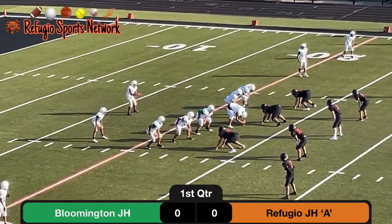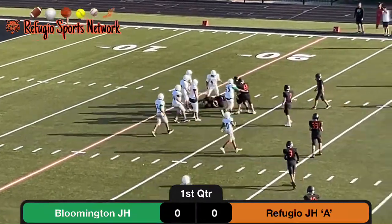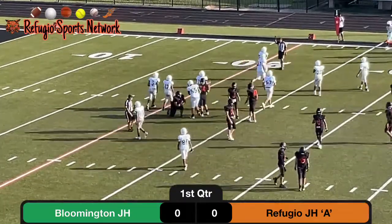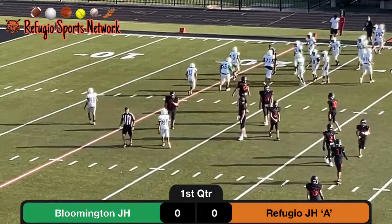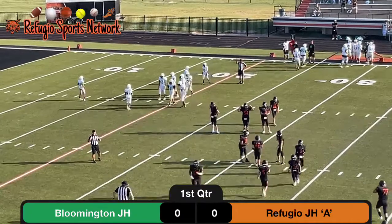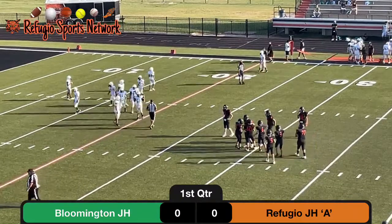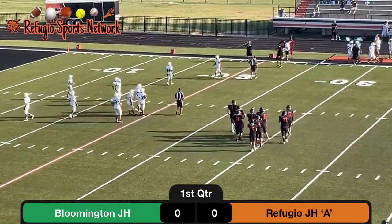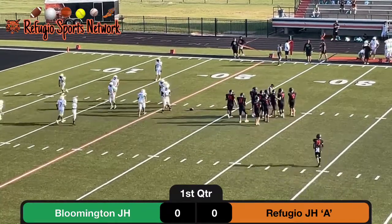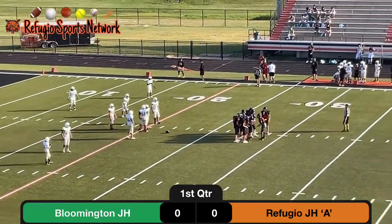Three receivers set. Ball is punted. Goes about a yard before it falls on it. It's going to be first and 10 from the 22 for Refugio. First and 10 Refugio from the 22.